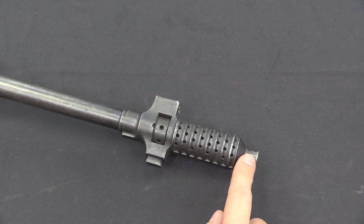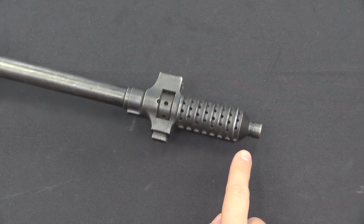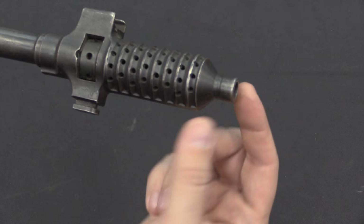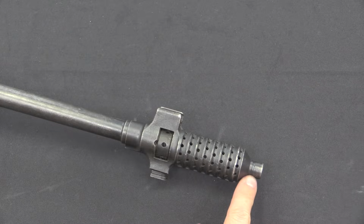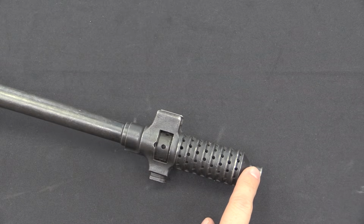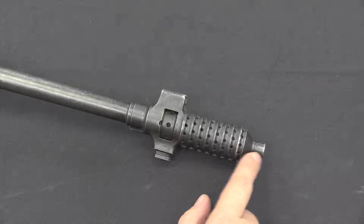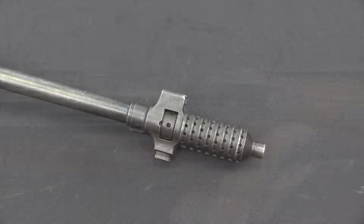And allegedly the one potential issue with these rifles in terms of accuracy was that the very front end of this muzzle brake is a very small diameter and can potentially, occasionally, cause flyers. Now the reason they did that was so that it would fit the muzzle ring of the bayonet.